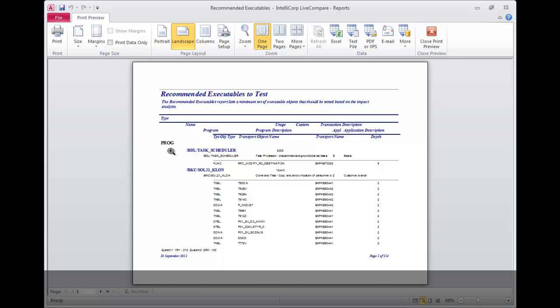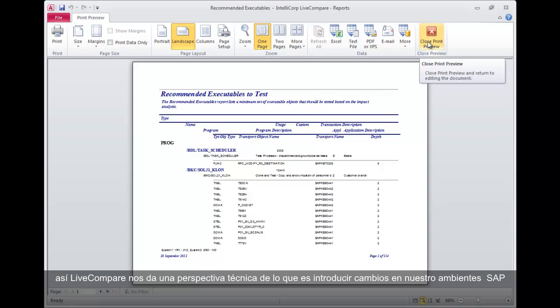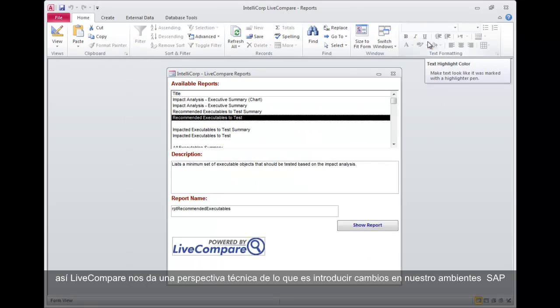So LiveCompare gives us very much the technical perspective of what it is to introduce change into our SAP environments. And we would use LiveModel then to take that up into the world of our business processes.